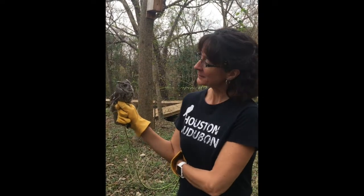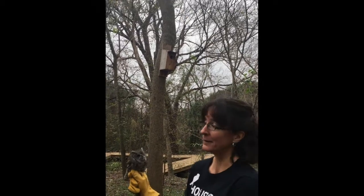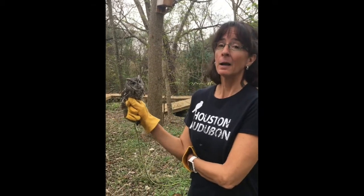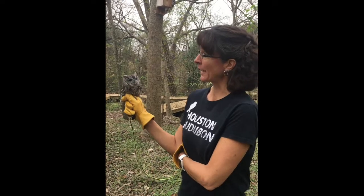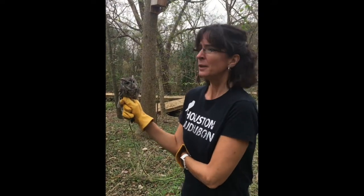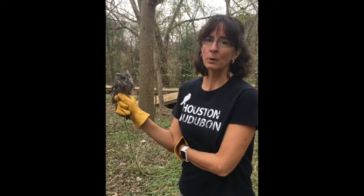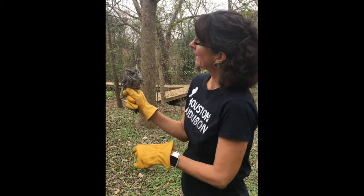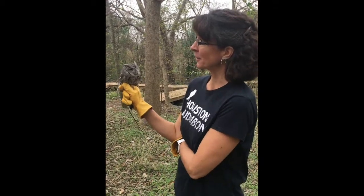And the easiest way to attract an eastern screech owl is by putting up a nest box like we have here at the Nature Center. The nest box, again, has to be a certain size, dimension, depth, and the hole opening has to be a certain size to attract an eastern screech owl. You don't have to put them very high up in the tree, usually 10 to 15 feet, so that's pretty easy for a lot of people to do in their own backyards. And you would want to put it out in the fall, right before the nesting season starts.